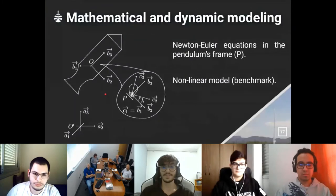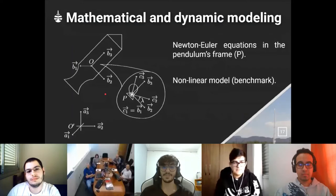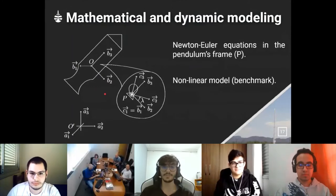As the pendulum is a rigid body, we can use Newton-Euler equations to mathematically describe its dynamics throughout the flight. In order to simplify the equations, we use transformation matrices to rewrite them all in the pendulum fixed frame. We also developed a nonlinear model so that we could simulate our control system in a more realistic environment, which allows us to benchmark it.